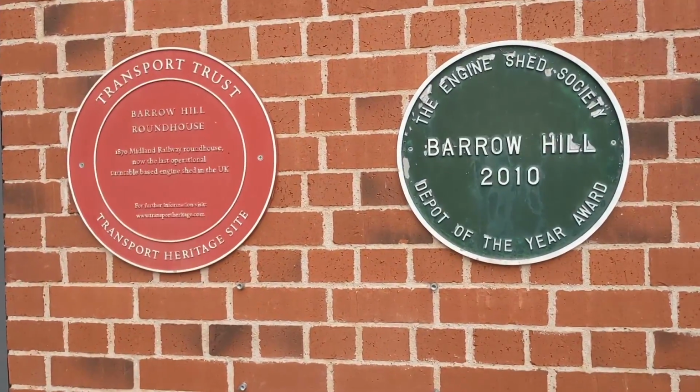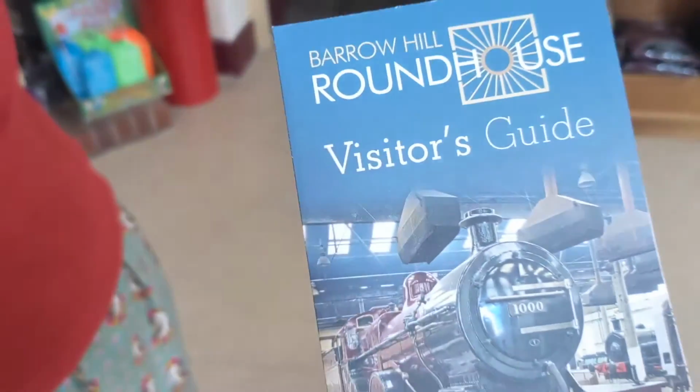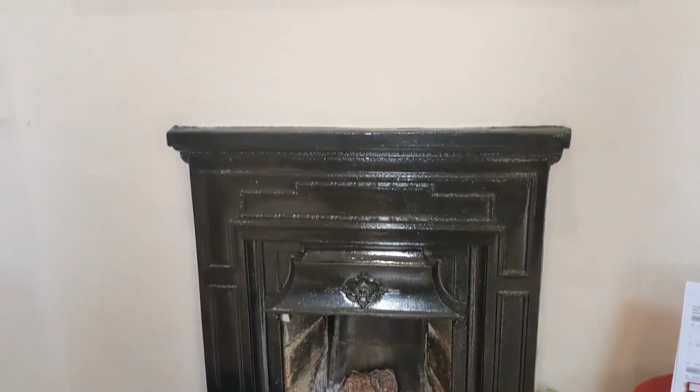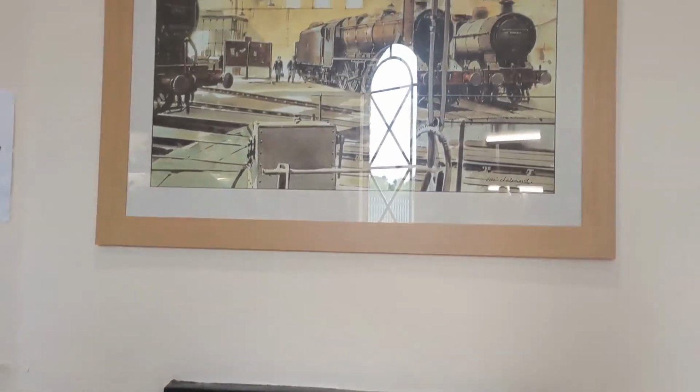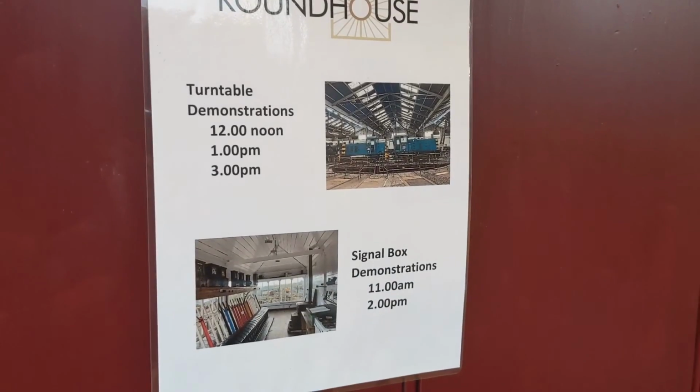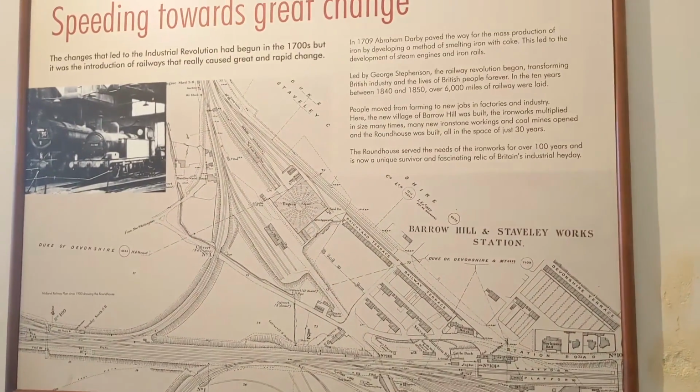It cost £8 per person for entrance to the Roundhouse and exhibitions, including demonstration of the signal box and the turntable itself. There were several time slots, so plenty of time to be able to explore every nook and cranny of the museum.